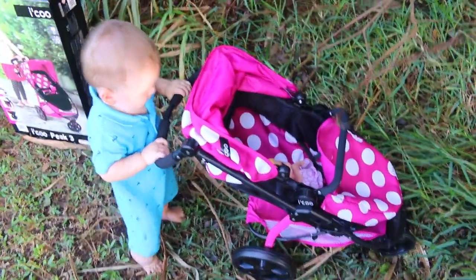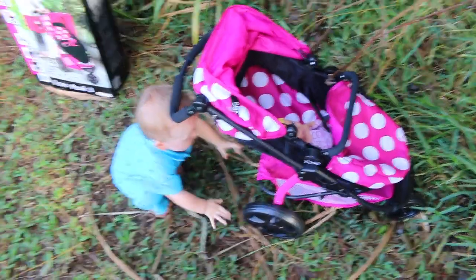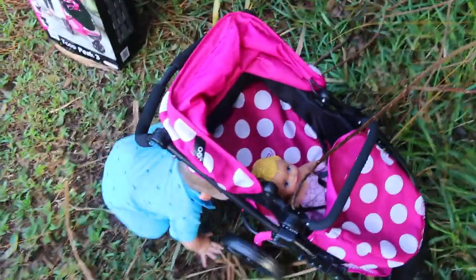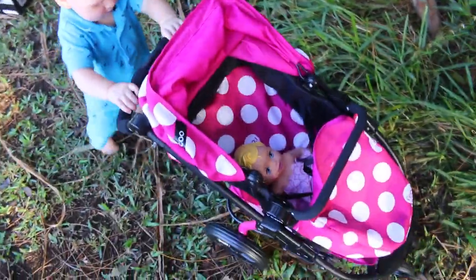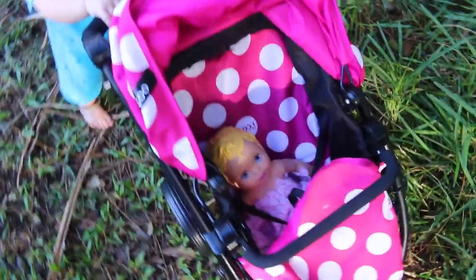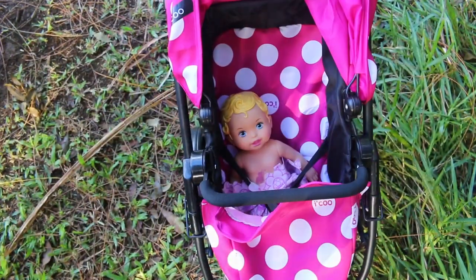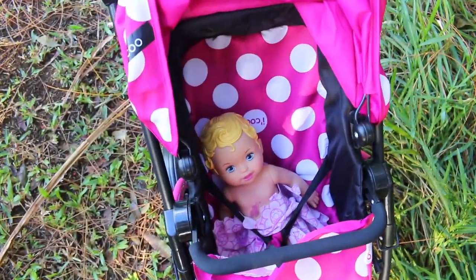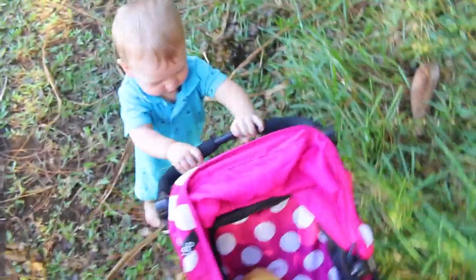I think it's adorable. I picked this out at Costco and I believe it was only $25, which I think is super cheap. I like it because it really does look like a baby stroller. I also like the colors, the pink with the white polka dots, and I have a cute little color change baby doll here. She has this color change tummy, which is pretty fun. You can fit American Girl dolls or even bigger Baby Alive dolls. So it's perfect for a lot of things.